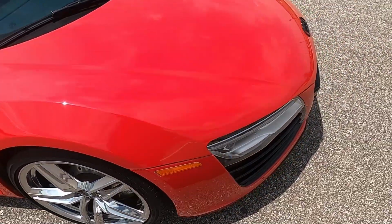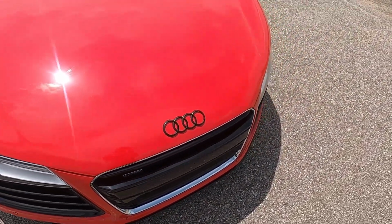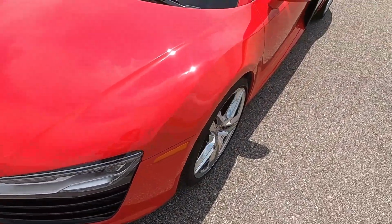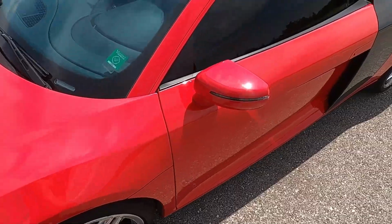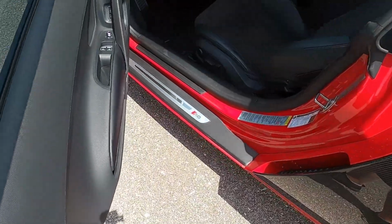So you can tell if it stands out from a foot away, then it's probably not superficial. But on this car, I do believe that everything I've pointed out, you will not be able to notice from me just walking around it. So hopefully that gives you a better big picture idea of the overall condition of this car. Let's go ahead and check out the interior.